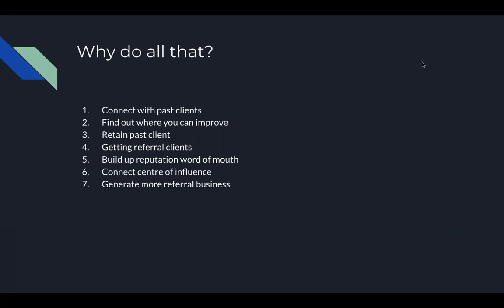And today's topic, although it's very short, is very, very important. If you do all that, you'll be saving thousands in advertising fees, right? You don't have to spend thousands on advertisement fees, because past clients will provide you enough referral business, okay?